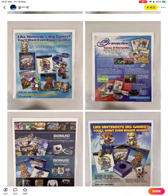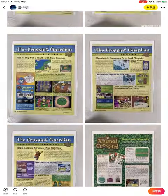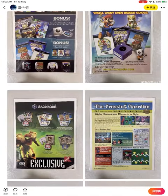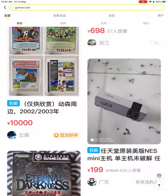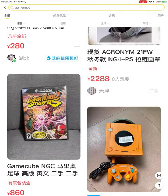Oh, these are... this is a not-for-sale listing. These are promotional posters. Where did they get these? Where are they getting these from? Yeah, they mentioned you can... Yeah, it's not for sale. They just made this listing show up.